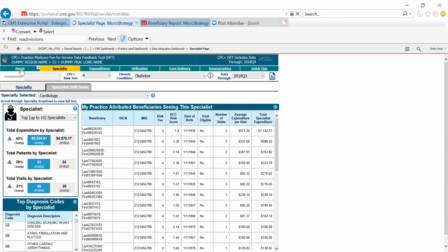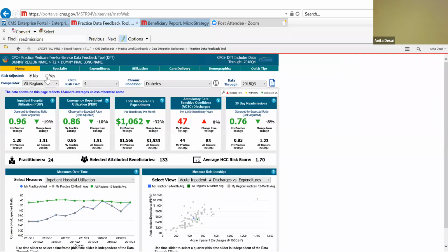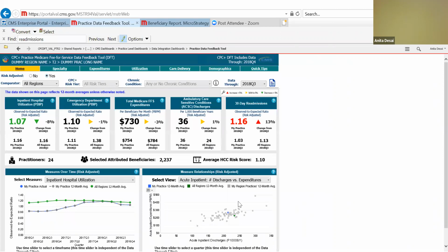This was actually drawn out of specific practice feedback. A few practices said, we have much sicker patients than other practices, so a lot of these visualizations are not meaningful to us unless the home page is risk adjusted. So what we added, in this current report release, is a risk-adjusted option. The default is set to no, but if they select yes, it will risk adjust all of these graphics. One particular practice I'll never forget said, a lot of our patients are nephrology, so we have a much sicker patient population, and it's not fair to show our blue dot all the way up here. You really need to risk adjust it. That's what this functionality allows.